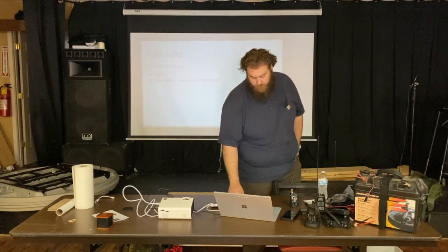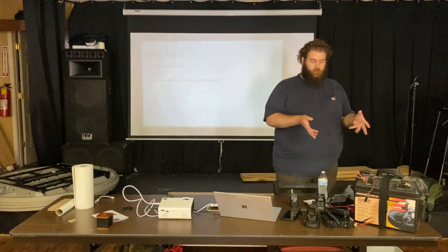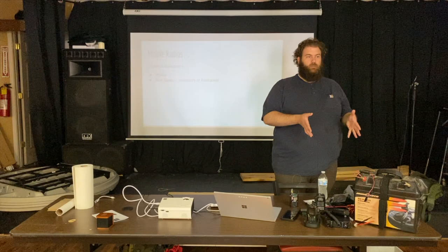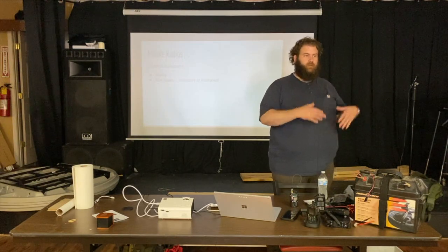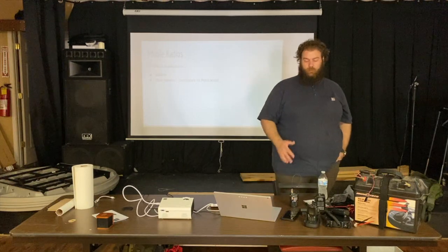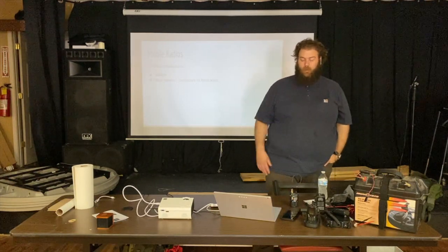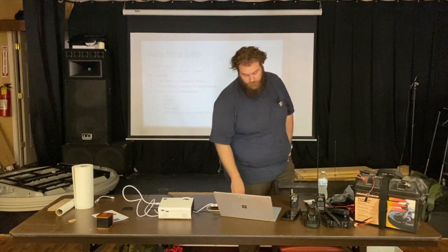Vehicle or base station, we already talked about that. You can pack this up, like if you were on a camping trip, you could take this with you to the mountains and set it up at your campsite or something like that. Take it on vacation. It's not totally permanent, but it's kind of semi-permanent because of the bulk.